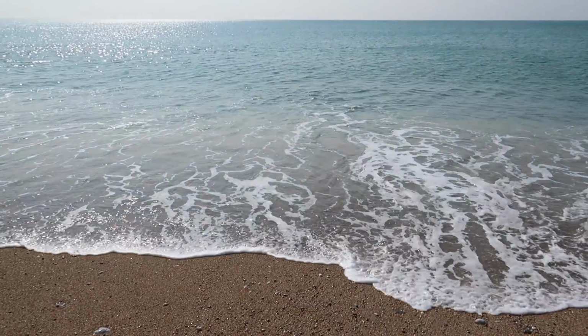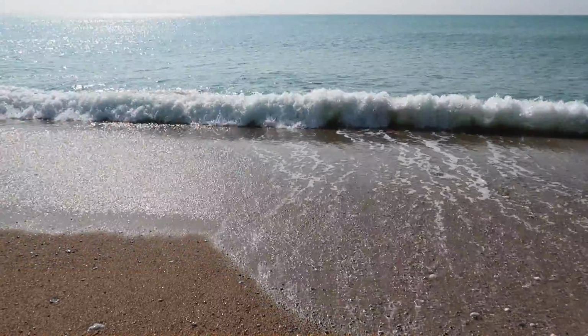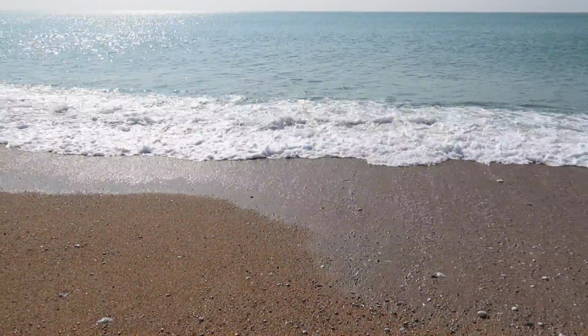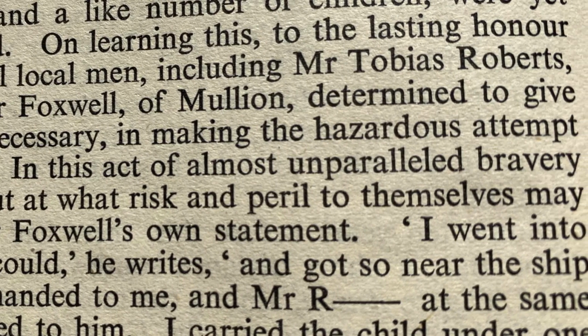There is actually an account of two local men who, when they discovered that there were women and children on board, decided to wade through the surf to try and rescue them. In this act of almost unparalleled bravery they succeeded, but at what risk and peril to themselves may be judged by Mr. Fox's own statement.